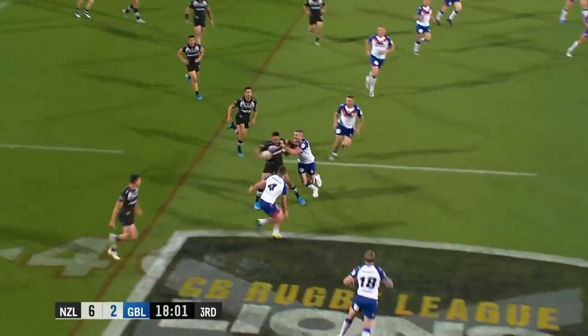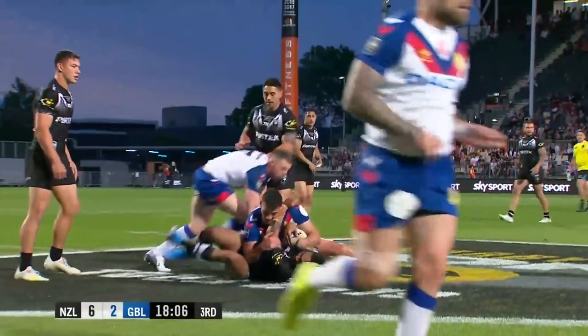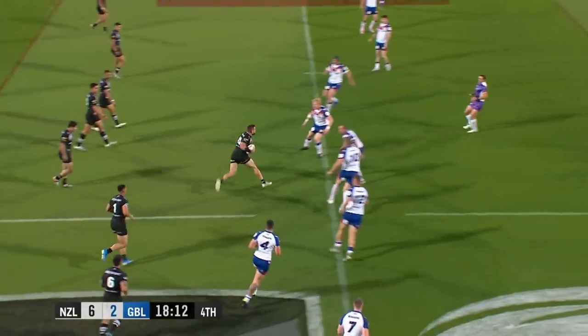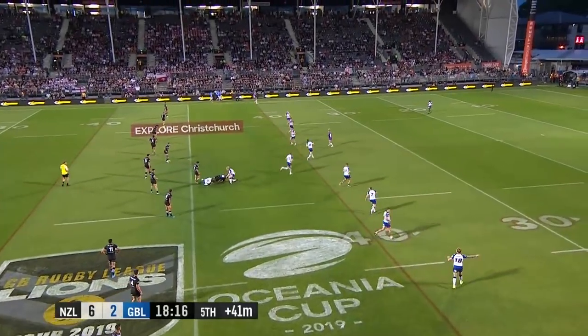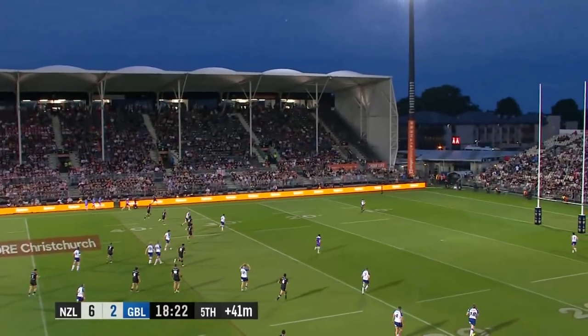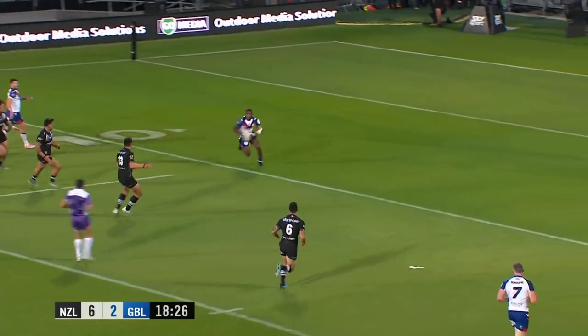Johnson, Nakora. That's the pace of the ball. Then you see the drop. Pass from dummy half. Here's Jared Wairia-Hargreaves. Test number 32 for him, for the Kiwis in this game. There goes Marshall's kick. This time is McGilvray.